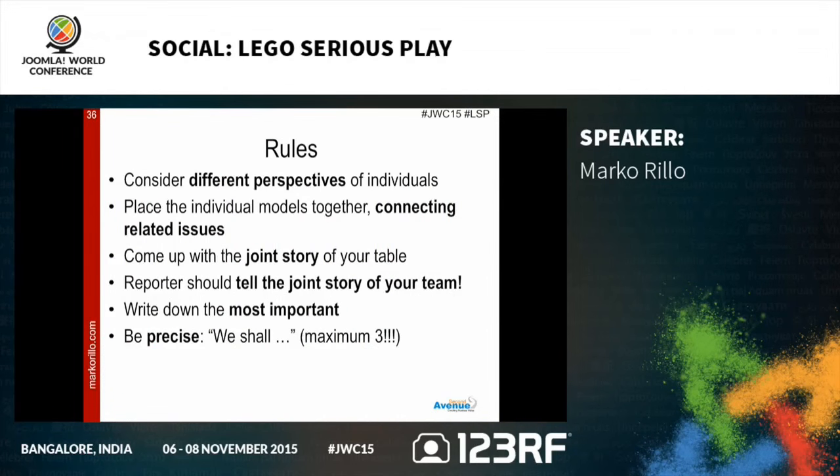So far, we looked at individual views on how the future is going to look. But now you would need to gather the different perspectives of the individuals sitting at your table into one coherent story. So the first suggestion, therefore, is that if your models are apart, try to put them into the center of your table so that they would be closely placed together. Then the second thing, try to come up with a joint story of your table and joint story of your team. And write down the most important. And try to be precise in doing so.